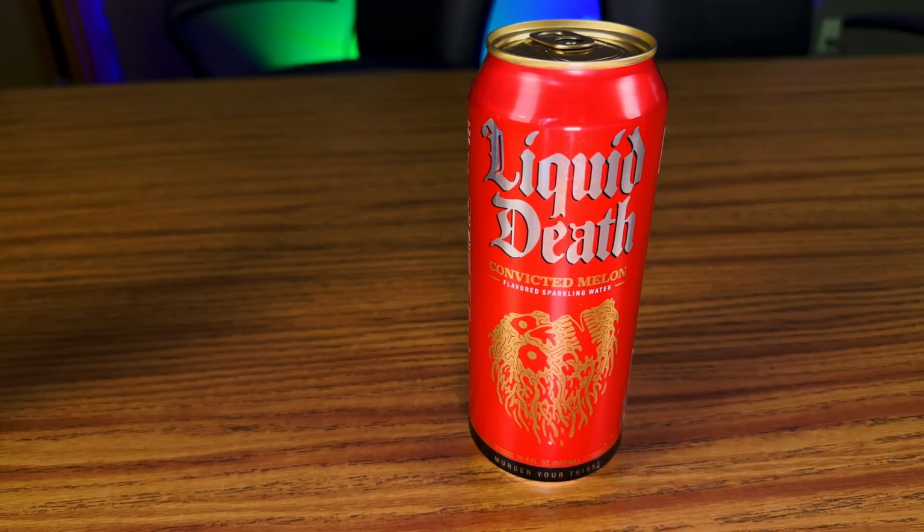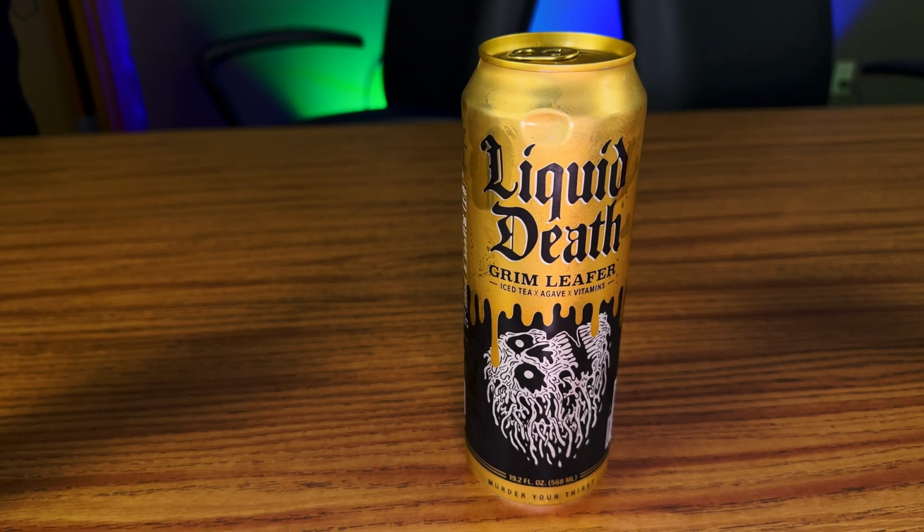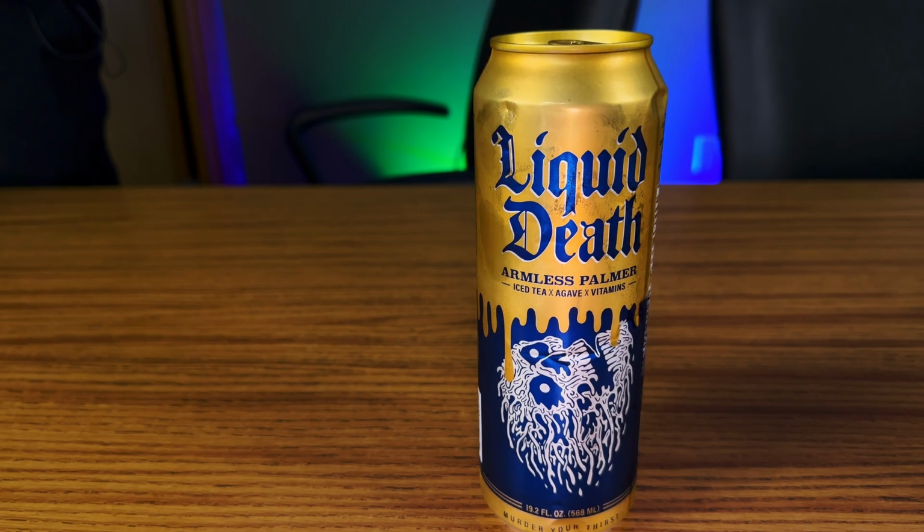Now, we got 3 more. Still shy of the complete list. We've got Convicted Melon, which is a normal flavored sparkling water. And then we got 2 bigger gold cans. These are both iced tea, agave, and vitamin mixes. One's called Grim Leafer. It says iced tea and agave. The other one says Armless Palmer, which once again says iced tea, agave.